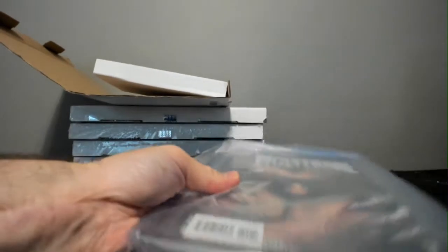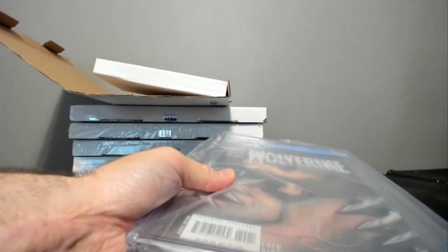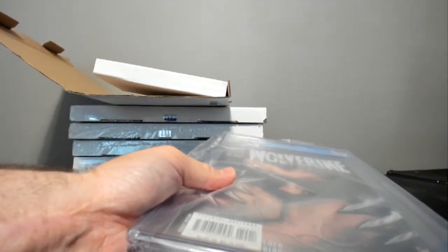I've got a 9.4 white pages Wolverine version 3 number 55, Death of Sabretooth from 2007. Number 55. No problem, man. There you go. Number 55 falls between 41 and 60, and that is Dustin C taking the Wolverine book home.